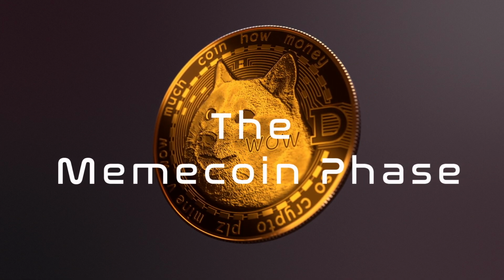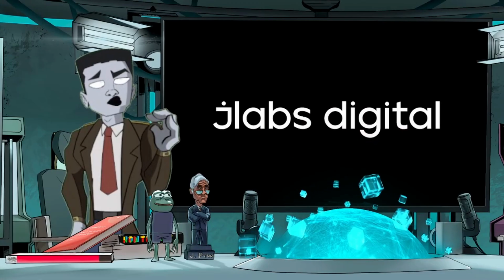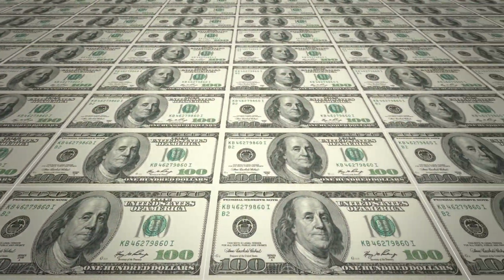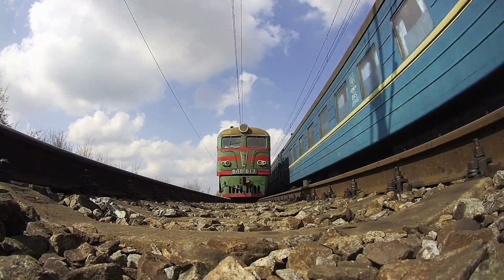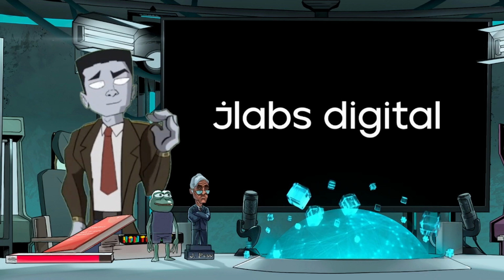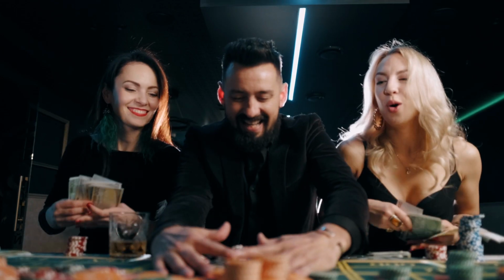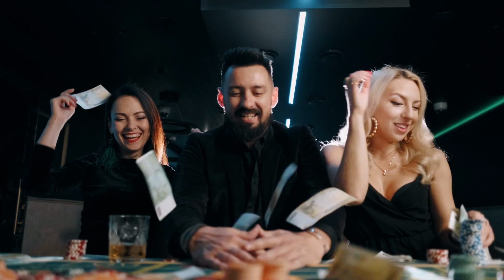the meme coin phase. This is where those $50 bills become hundreds alongside gold and silver coins. The train is once again moving at least double the speed of the last phase. And to make it even more dramatic, the ground is starting to cave in beneath the tracks, making your margin for error razor thin.